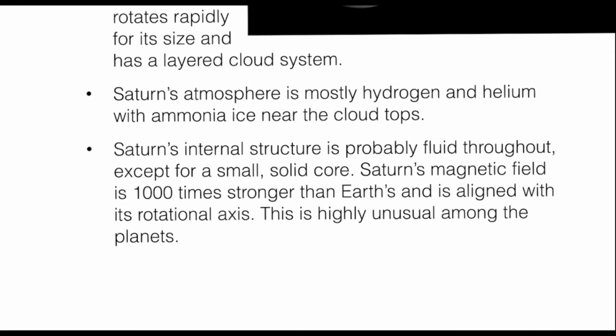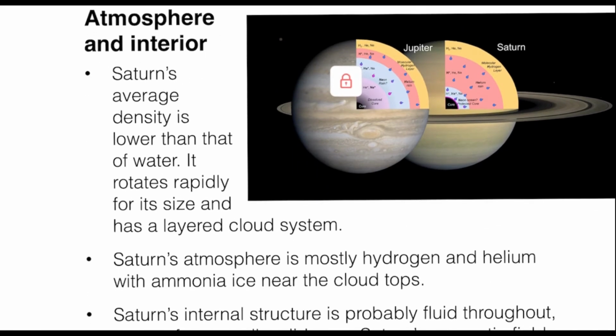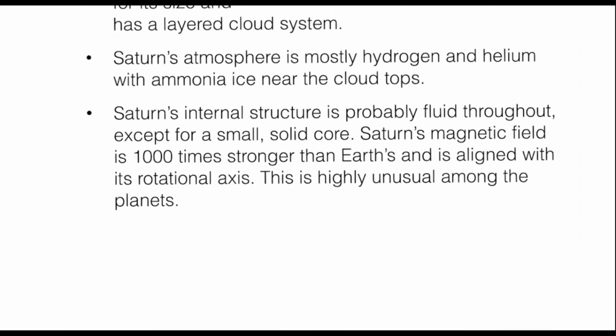Interesting is the magnetic field of Saturn is way bigger than Earth's, and unusual because of what's in it. You're going to see that inside the planet, it does have hydrogen and helium like you would think, but you're going to have a small core inside Saturn that must be rotating because it has a huge magnetic field like the Earth does.